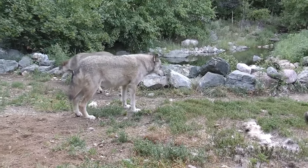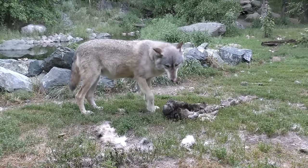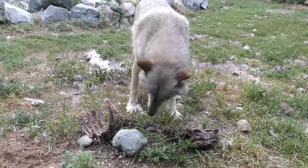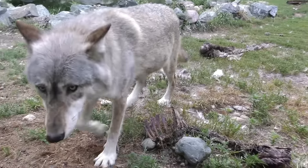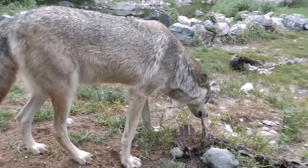The night the Ethology class came, a deer was fed, and this was filmed on Thursday, and there's not much left. A large deer is pretty easily consumed by a pack of four. You'll see the rib cage and the vertebrae have been cleaned up, the hide has been shredded, and that's something they'll come back to and chew on a little bit later.